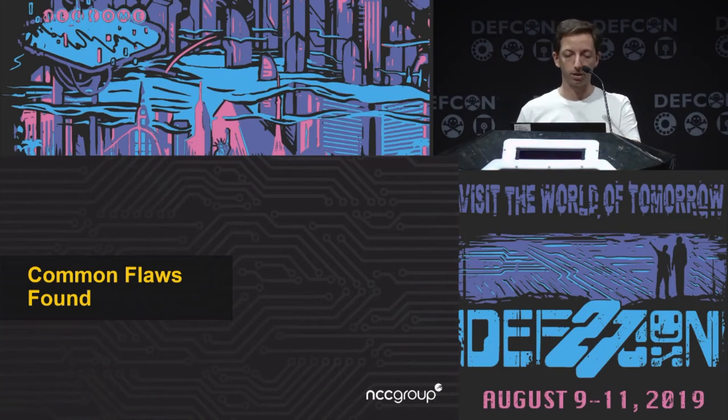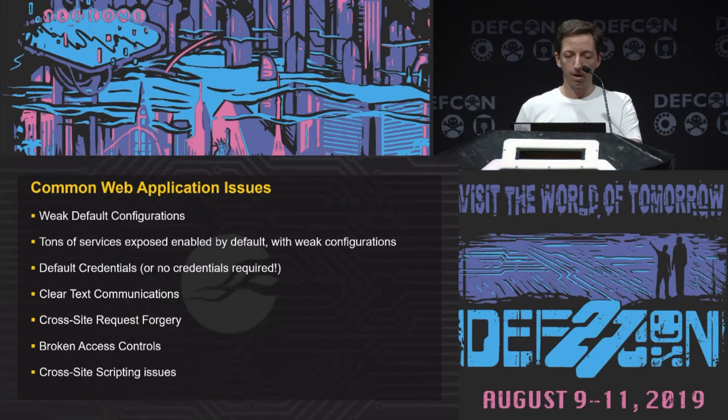That was a very quick look at the hardware, and let's go for some of the most common flaws found in most of the printers. We started with the web applications, and we found really weak default configurations, exposing almost all the services available in the printers, more than 20 in some cases. And we also found that it was giving access to the management panel with default or without credentials. We got the feeling that it was like the security of 20 years ago.